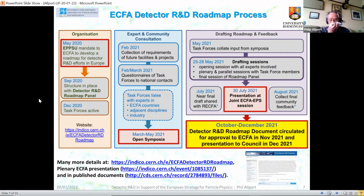So we started with presentations by leading representatives of the future facility areas, very much along the lines I just outlined in black in the previous two slides. Then the task forces launched questionnaires, which went to the respective national communities through national contacts appointed by restricted ECFA. And the task forces liaised directly with experts in the ECFA countries and in adjacent disciplines and industry.